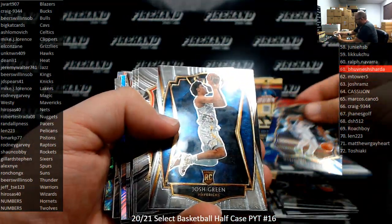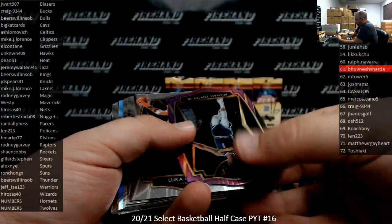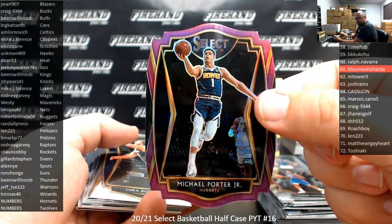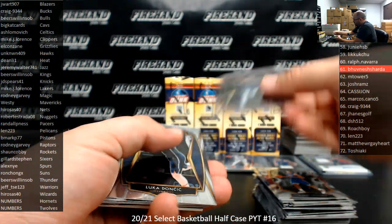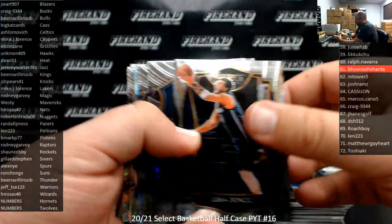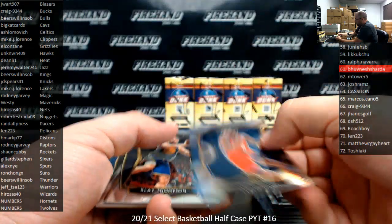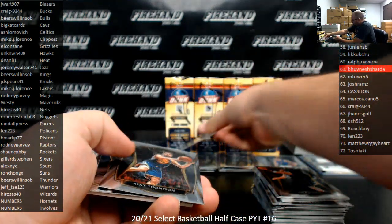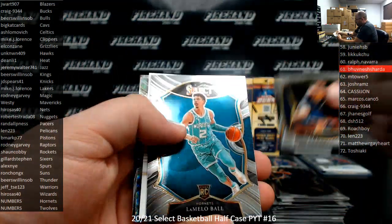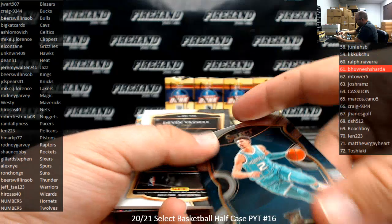Red, white, and blue Marvin Bagley. Got a purple to 99, purple premier level Michael Porter Jr., Nuggets, to Robert Estrada 08. Silver rookie Tyrese Maxey, Sixers. And a Concourse LaMelo Ball. That makes three cards we've got to put to a draw here momentarily.